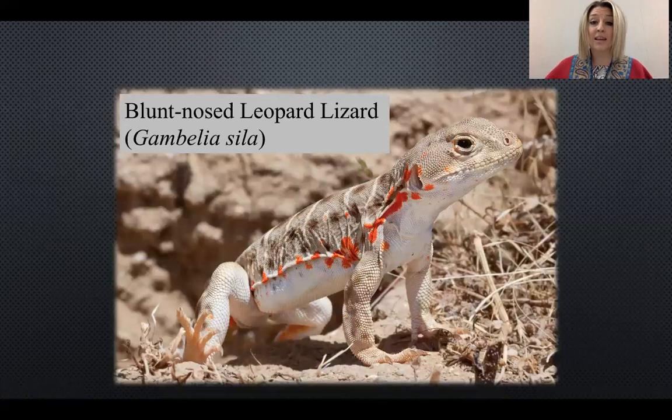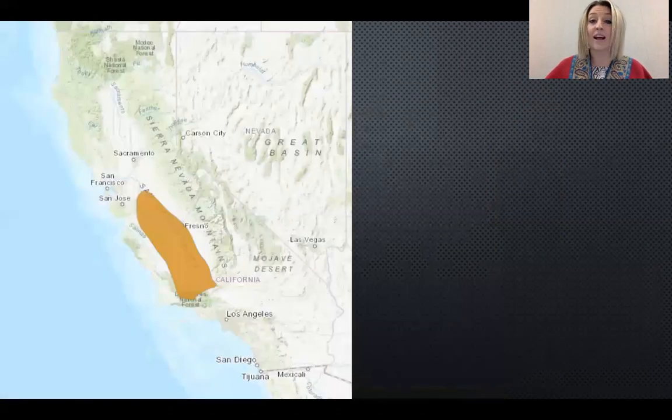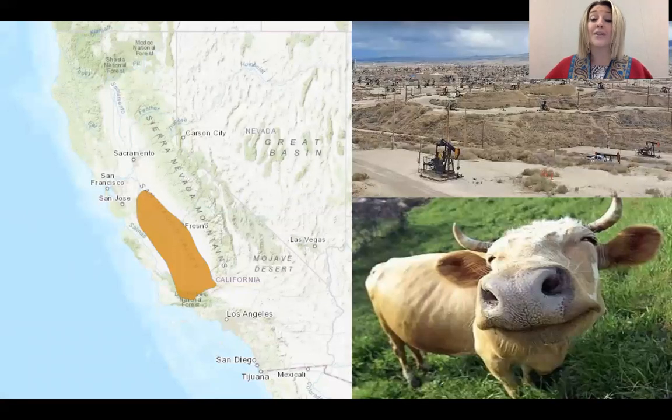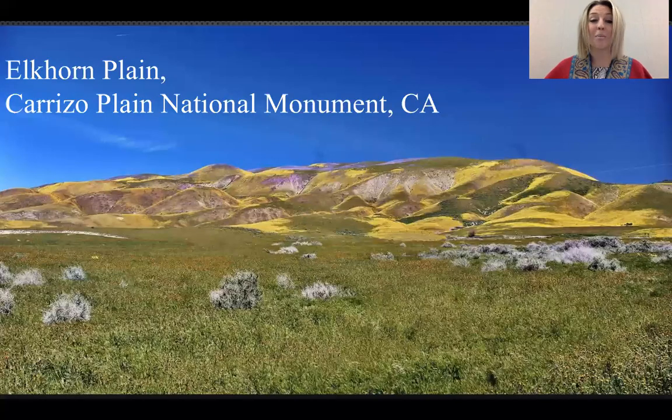Now, historically, this lizard ranged throughout the Central Valley of California, but due to anthropogenic disturbances such as oil drilling or agriculture, there has been an 85% decrease in this species, leaving them in isolated small populations located throughout that Central Valley. Since the 1960s, this lizard has been listed as federally endangered. Now, I had the opportunity to study a population in the Carrizo Plain National Monument.